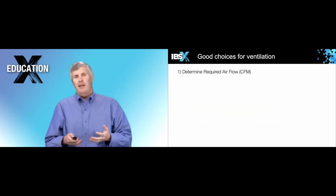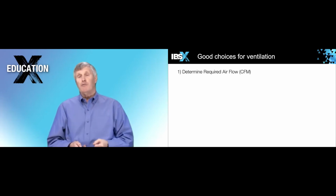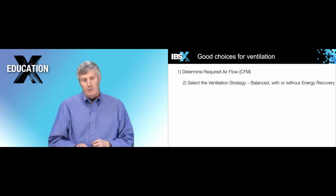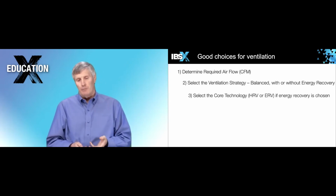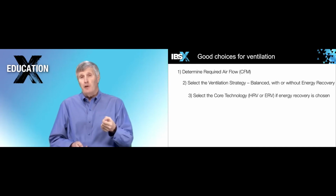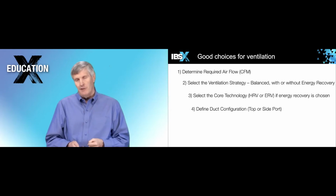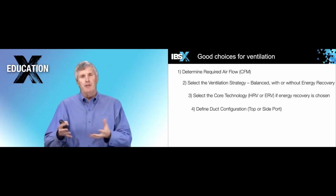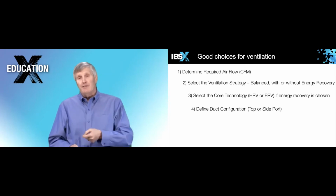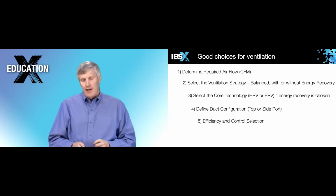And in terms of determining the right system for your house, it's about determining the required airflow. We just did that, got that one done. Next, we'd want to select the ventilation strategy. Exactly what kind are we going to put in? Third, if we are going to go balanced or with energy recovery, should we be using heat recovery or energy recovery? Then we want to think about how we are going to get this installed. Think about the ductwork, the duct layout, what kinds of systems we want. And then lastly, think about the efficiency and the control strategy that you're going to use for that ventilation system.